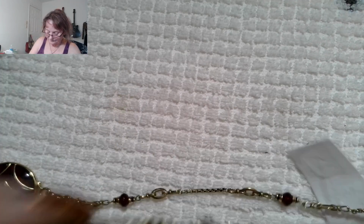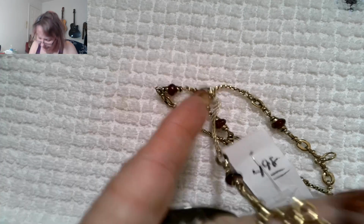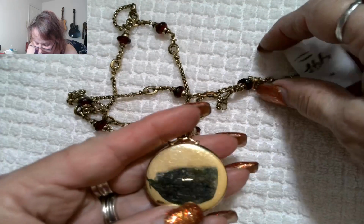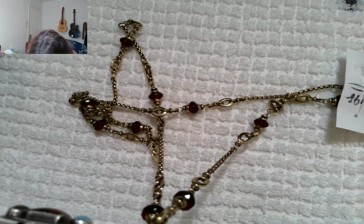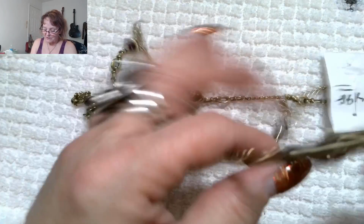Okay, then I found this, which I think is, I don't remember what brand this is, but let me look. Oh, this is a Monet. Isn't that a really cool Monet? Look at that. Isn't that so awesome? And this does not have a copyright at all. No copyright. I'm going to have to get Angie's opinion on this one.